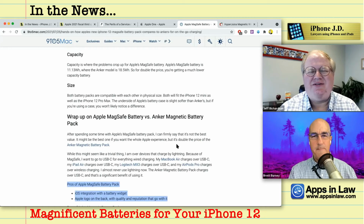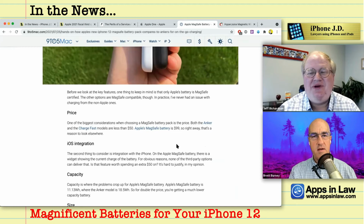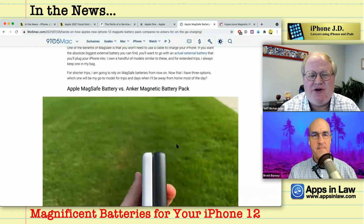And that dichotomy is really often the Apple dichotomy. Do you want to pay a little bit more for more polish? Yeah. And I don't mean to imply a result, because sometimes I use the third-party product and sometimes I use the Apple product. It just depends. But it's nice to see that there are choices.